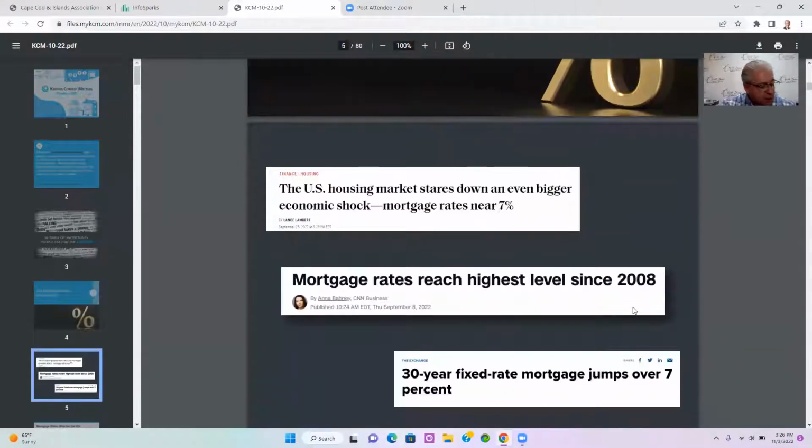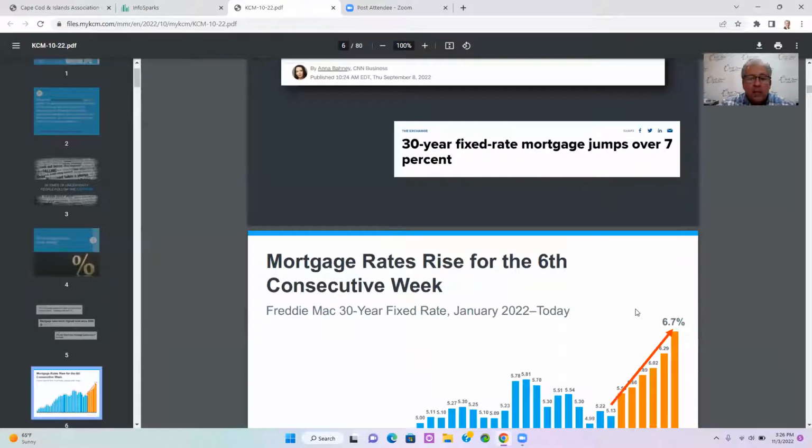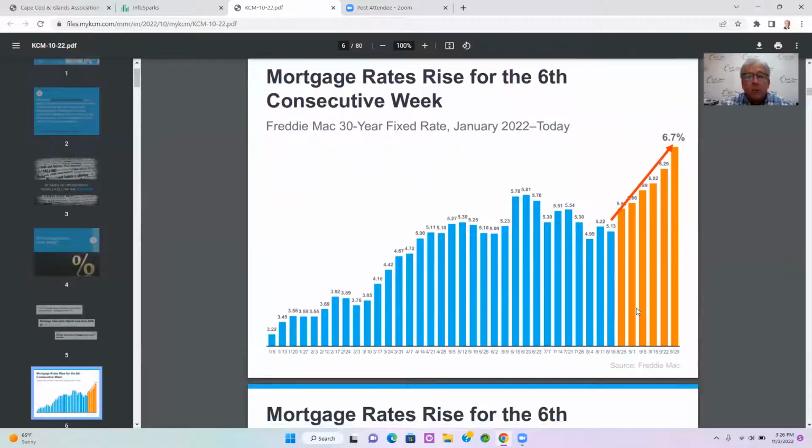So let's talk about this one here, slide 6. Mortgage rates rise for the 6th consecutive week. Today we're sitting around 6.7. It's probably closer to 7, a little bit over 7. But you can see what they've done here just in the last few months. Everybody remembers those low interest rates, and then they crept up, and now they're up around 6.5, maybe 7%.